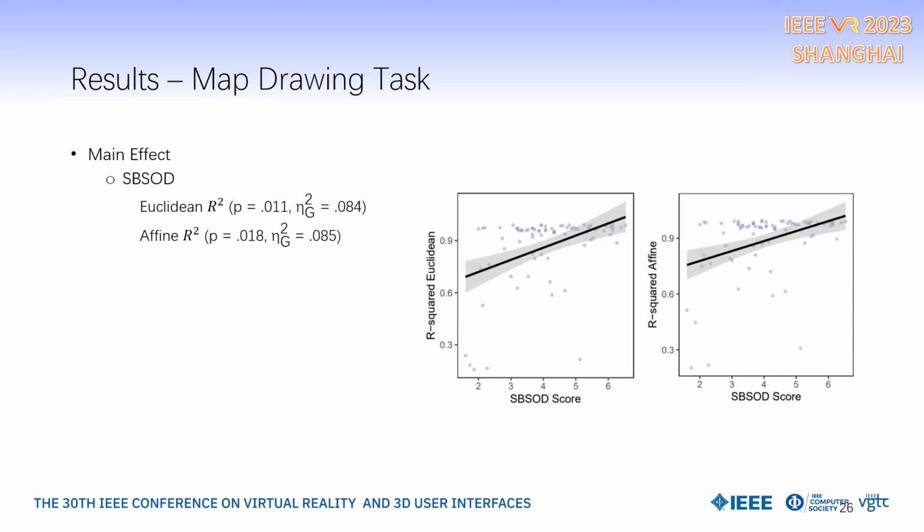In the map drawing task, likely because performance was overall very high, there was only a significant main effect of the SPSOD score for both Euclidean and affine R², which is significantly correlated with the SPSOD score.